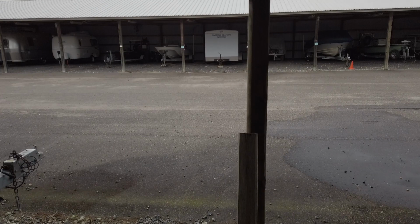So you can see, it looks a whole lot better. Those eyebrow windows look better, but it still needs some work. But that's all we can do today. So, I think it's time for a slushie.